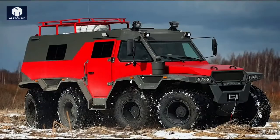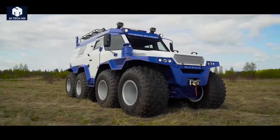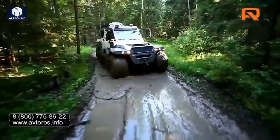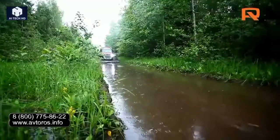Meet the mighty Shaman ATV, a wildly extreme vehicle from Russian company Avtoros. If your all-terrain vehicle is more likely to get stuck in difficult terrains instead of blasting through them, the Shaman ATV should definitely be on your wish list.